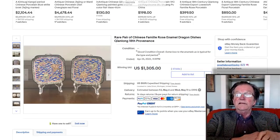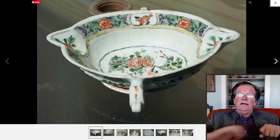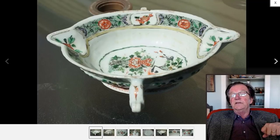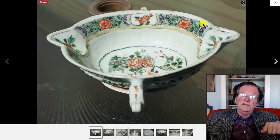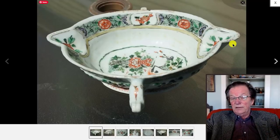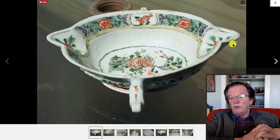And then over to this. This was a nice thing. It was kind of banged up. It was a little rough. There was a little bit of wear to the glaze. The decoration was nipped away. There was a little bit of fritting around the edge. But what was interesting is that this is a twin-handled, double-ended Kangxi period sauce boat. A pretty unusual form for that period.